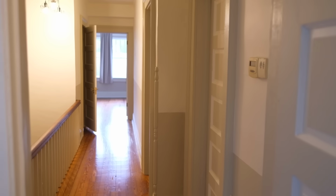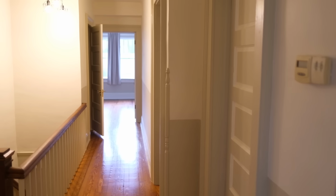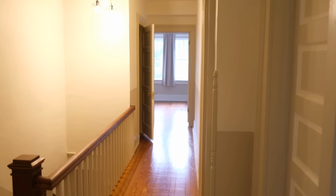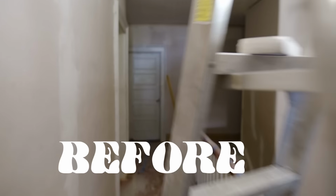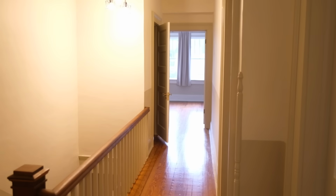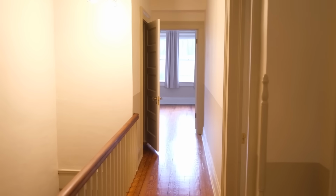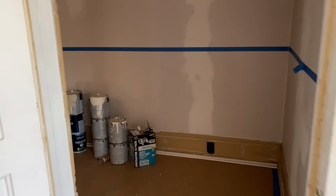Welcome to the upstairs space. This was a really interesting project because there was a lot of wall space and it was getting a little boring with just plain white. So I decided to do a two-tone and break it up with a faux panel kind of look. I drew out a line using a level, painted the top white, and kept that going all the way up through the ceiling.